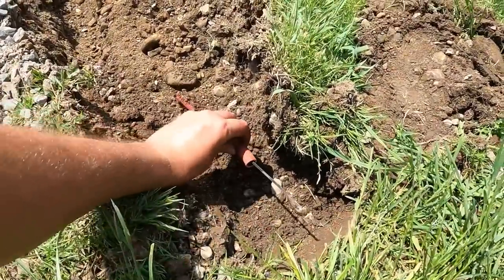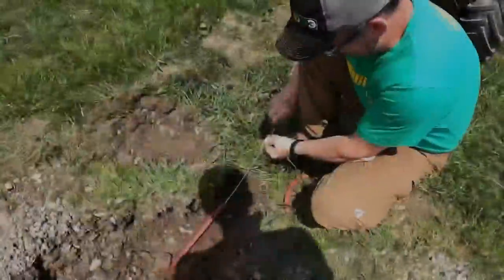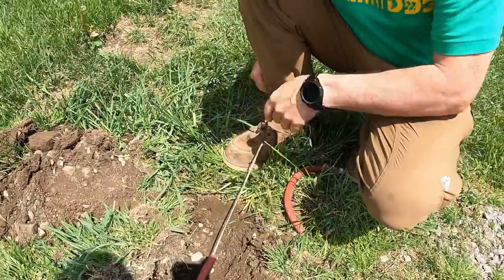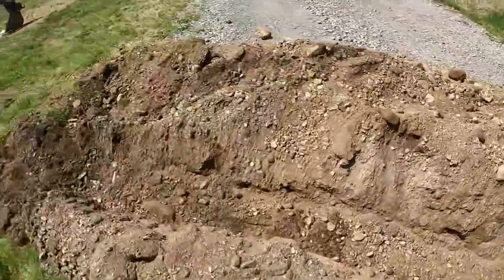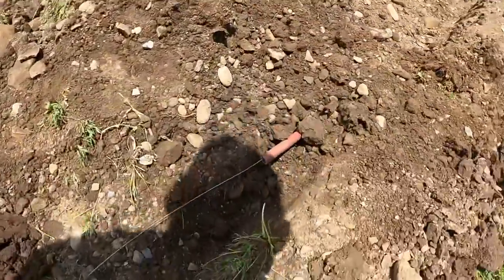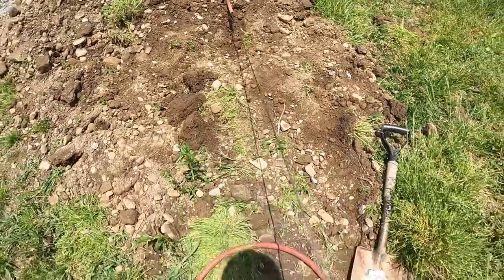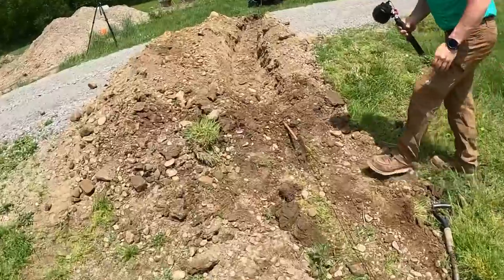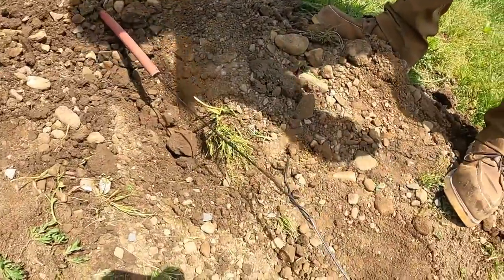There it is. Good deal. Okay. Now, if you want to go down the other end and pull the fish tape through, we'll have our wire through there. Yep. Good. Okay, we got the wire across the driveway and it's in a conduit.